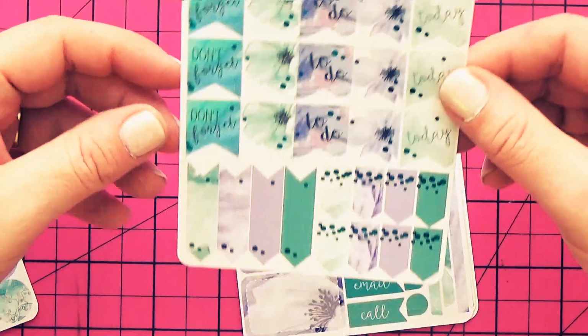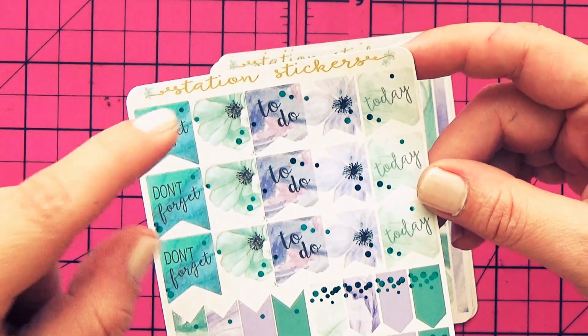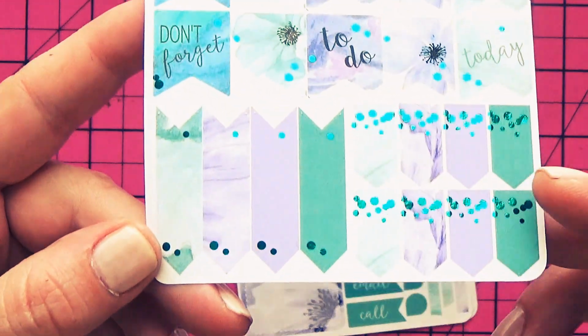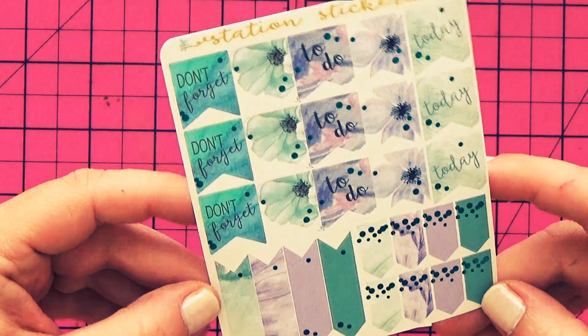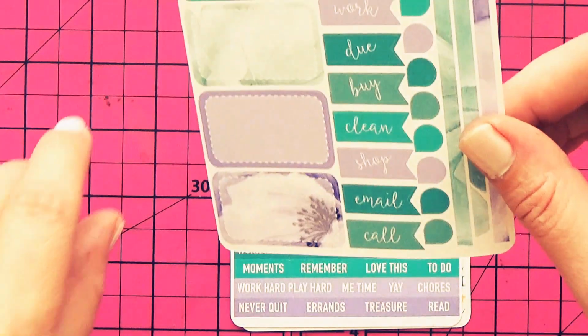Then she gives you some different flags. This one says, "Don't forget." Then you got a row of flowers, and then you got to do, a row of flowers, and then another flag that says, "Hello." And then you got these at the bottom. Those are so pretty. Oh my gosh.